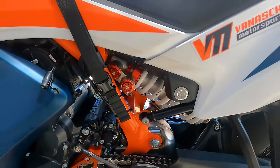I know this is not a video on aftermarket parts, but I do have different foot pegs. These are from Vanache Motorsports. I think these are called their adventure foot pegs. You have these dowel pins you can adjust.